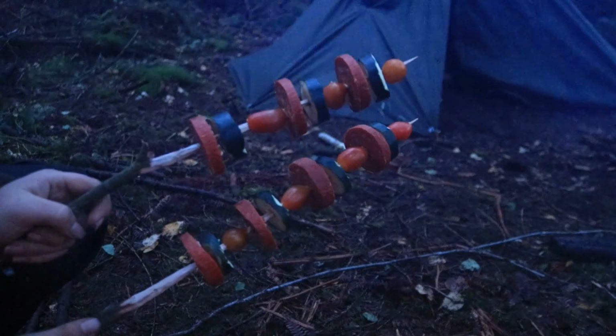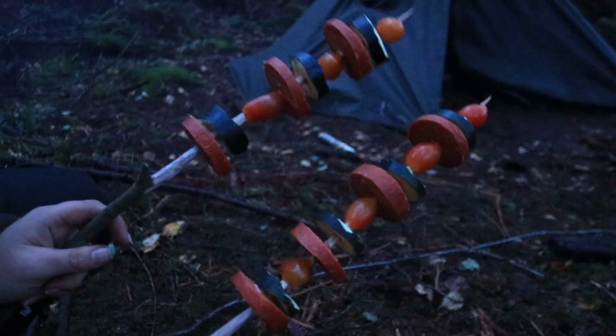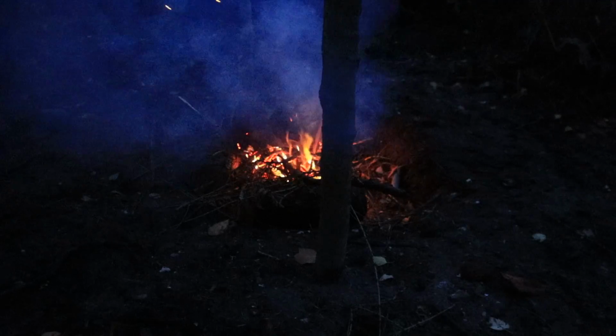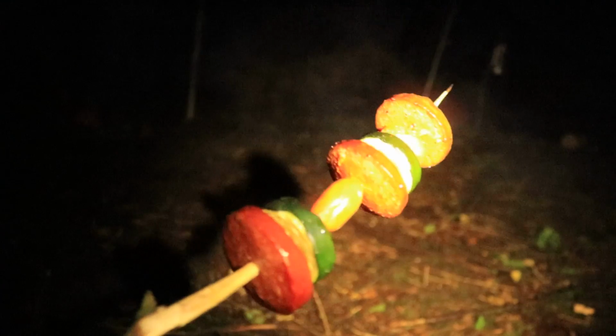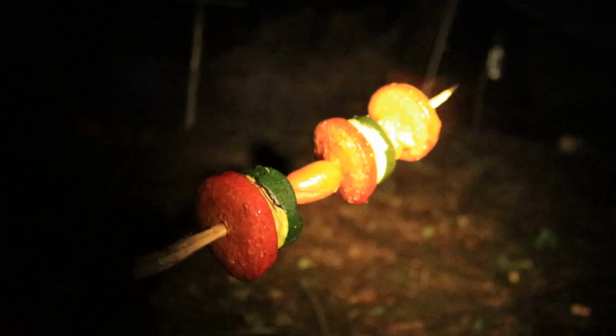So, made my kebabs, and I'm gonna put them on the fire now and cook them. So that's salami, courgettes and tomatoes. That's my first kebab done. Lovely.